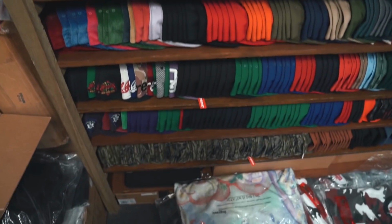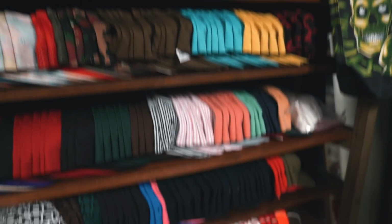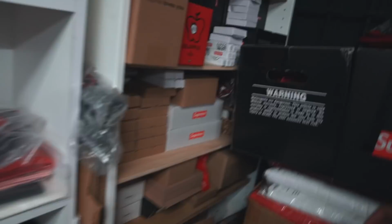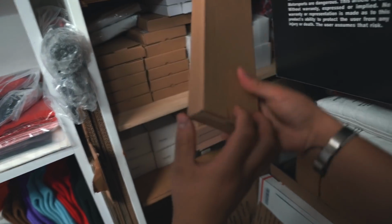It just doesn't stop. Look, this is like every Supreme hat ever. Literally. Bro, what? How many? The accessories. What's in here? Simpson helmets, both colors. Okay, Simpson helmets. Just look how many goddamn accessories. What is this?